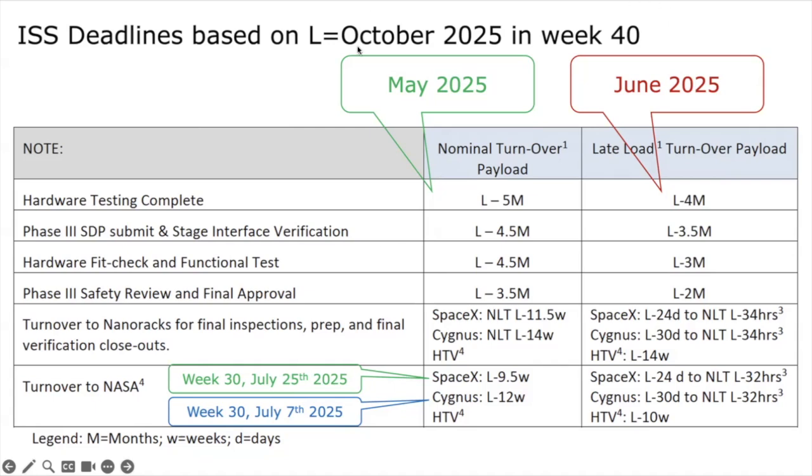So if we have a look here, our deadlines are based on an October launch. So L is October, in week 40 of this year. The hardware needs to be completely tested by us on our side L minus 5 months, which makes it the nominal, or in English we would say preferred. In space lingo, they will say nominal is during May, and then the late date is June 2025.